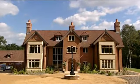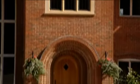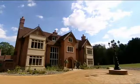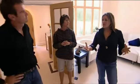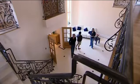So I'm taking Andy and Amanda to this huge development just outside Southampton to show them exactly what's expected. It's for sale at £3 million and the interior design makes the most of the massive space. First impressions as you come through the front door, you need people to be kind of bowled over by it, and here you are. Seems good.